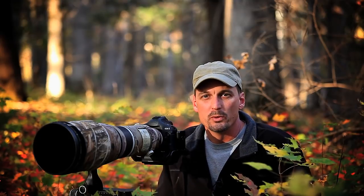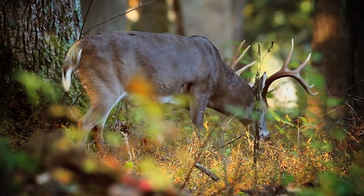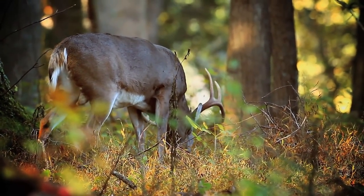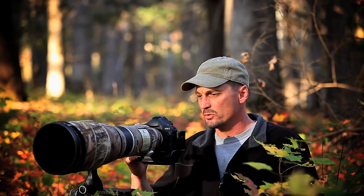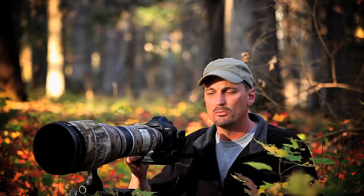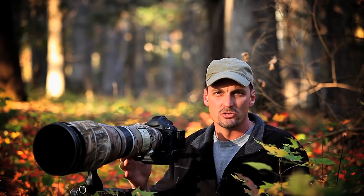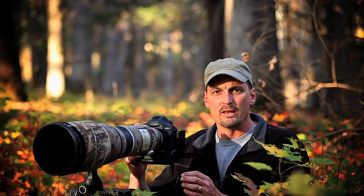Now, when we're determining the exposure, there's a lot of things we've got to keep in mind. In this area, we have a lot of shade, and then we have some open pockets of bright light. In determining our exposure for video, first thing we want to do is put the camera in manual mode. This gives us the greatest flexibility when trying to adjust and compensate our exposure. Put our camera in live view mode.